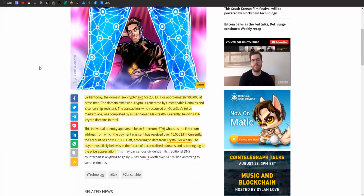So earlier today, the domain sex.crypto sold for 230 Ethereum, about 90K. The domain extension .crypto is generated by Unstoppable Domains and is censorship resistant. I believe Coinbase Pro and Gemini will custody those. The transaction, which occurred on OpenSea's token marketplace, was completed by a user named Max Stealth. Currently, he owns about 196 .crypto domains in total.